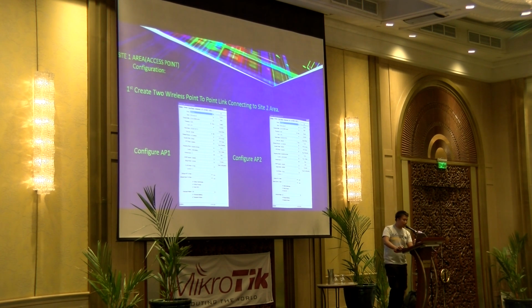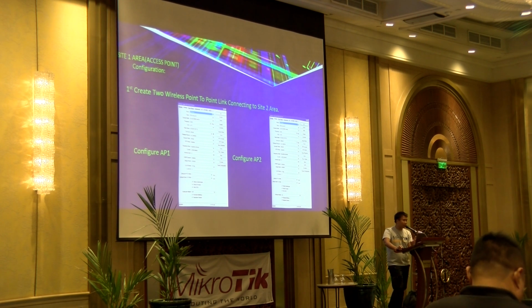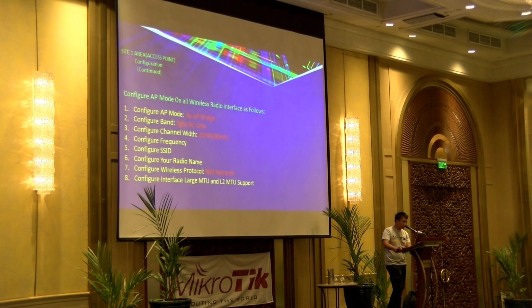We configure on site 1 both access points. But you said we do receive and transmit, but we do this on the access point. As you can see, I'm not sure, it's very blurry actually. Here we configure the wireless mode into AP, then configure the frequency. Here is an AP bridge.